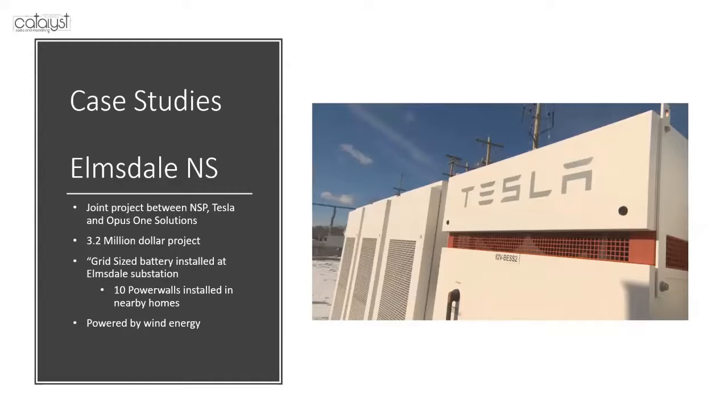Another case study that I looked into was up in Elmsdale here in Nova Scotia. So a utility scale battery has been installed at the Elmsdale substation, in addition to 10 Tesla Powerwalls that have been installed in nearby homes. So the substation batteries charged via wind turbines, which in turn send power to these 10 Powerwalls. So the purpose of the study is to test this combination of intermittent generation with battery storage as part of the overall focus on shifting to renewable power.